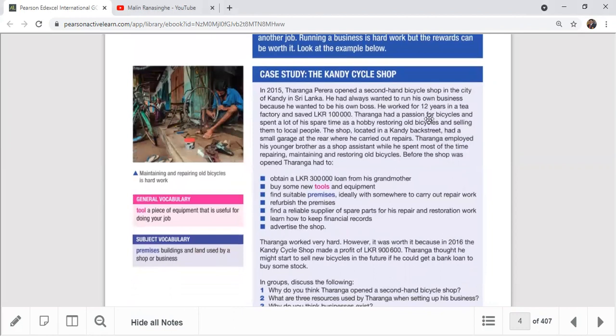In 2015, Taranga Pereira opened a second-hand bicycle shop in the city of Kandy in Sri Lanka. He had always wanted to run his own business because he wanted to be his own boss. So he worked for 12 years in the tea factory and saved 100,000. And Taranga had a passion for bicycles and spent a lot of his spare time as a hobby, restoring old bicycles and selling them to local people. The shop located in the Kandy back street had a small garage at the rear where he carried out repairs. And Taranga employed his younger brother as a shop assistant.